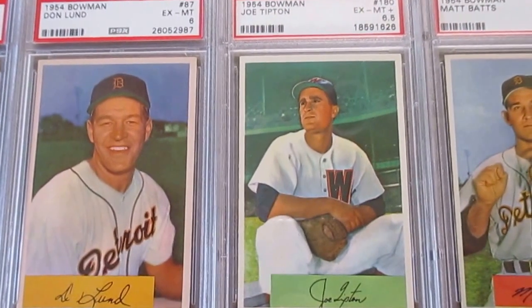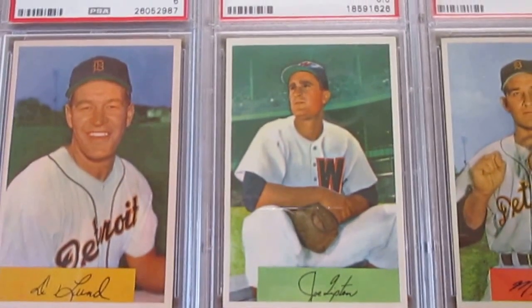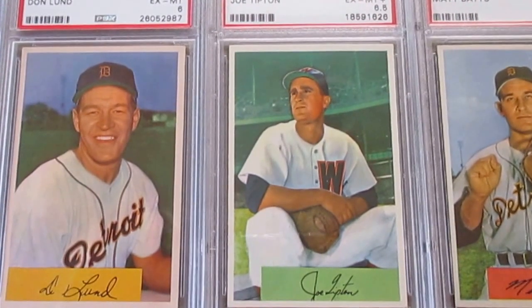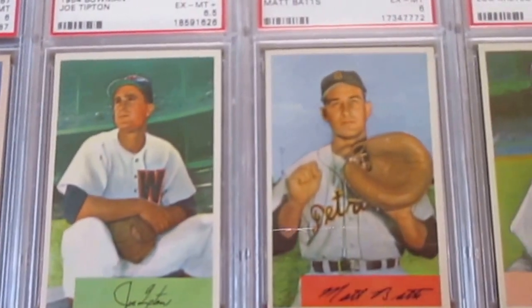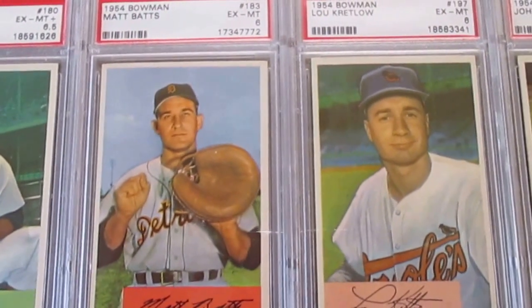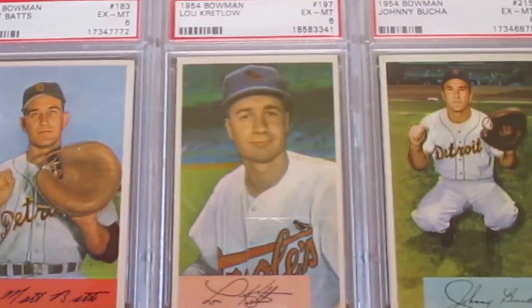This Joe Tipton here is a 6.5. Man, those borders are so white and clean. It's just amazing that this card is 62 years old. I mean, it looks packed fresh. So just really tough grades on that. But I only paid in the $5 to $6 range for these cards on this auction. And sure, they're commons. They're not big name players, but they are still pretty cool cards to collect. And I really just enjoy looking at the old imagery and love the color photos on these. Super clean cards.